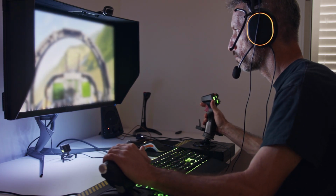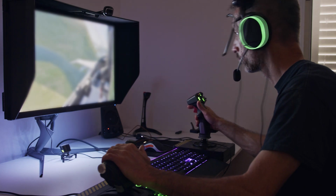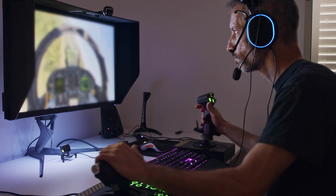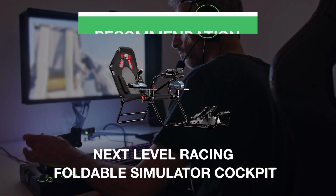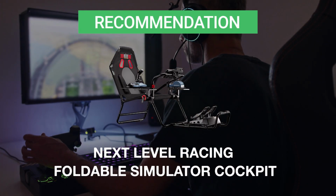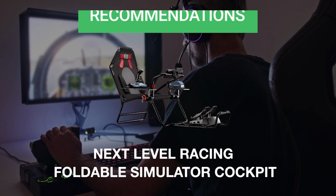In addition, there is a flight simulator that caters to your specific interests, whether they be military combat, aerial stunts, or just having fun flying. You can also combine some flight simulators with the best VR headsets on the market for an even more immersive experience. The Next Level Racing Foldable Simulator Cockpit is a product that we suggest to our customers since it has been developed to replicate the real-life excitement and pleasures of piloting an aircraft.